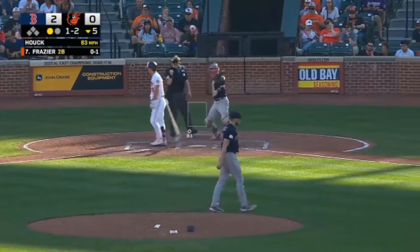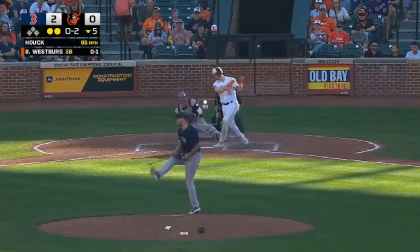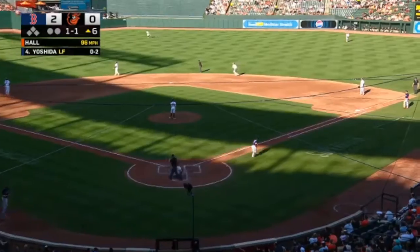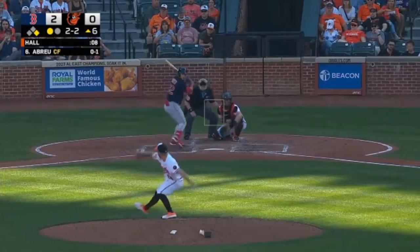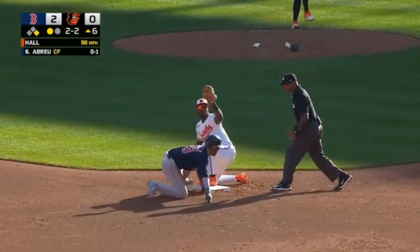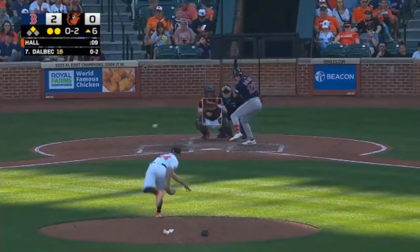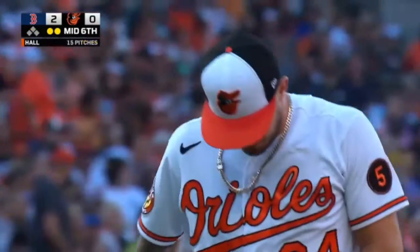Congratulations as Tanner Houck strikes out Adam Frazier. Jordan Westberg down swinging. A couple of strikeouts. A perfect fit for the season finale. Yoshida flare, a base hit. Masataka Yoshida by the team. I don't think he said anything on that. Not yet. We'll see where D.L. Hall ends up. And Hall strikes out 3 more.